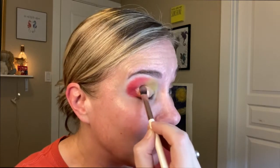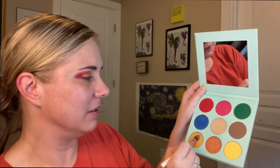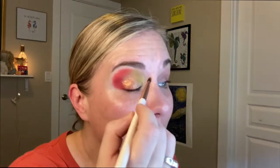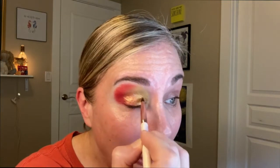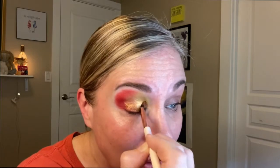I love it. Okay, now I'm going to flip the brush over and I'm going to go into this shimmer. This is kind of this goldish shimmer. It's gorgeous. I think that'll look really pretty underneath that yellow matte. So put that down here. And oh yes, oh yes. Oh wow, that's so pretty. Oh, I mean, look at that.